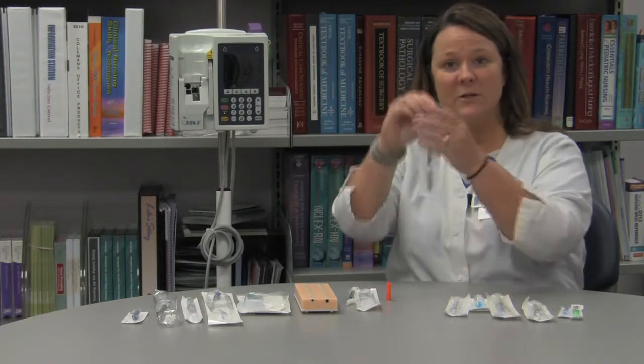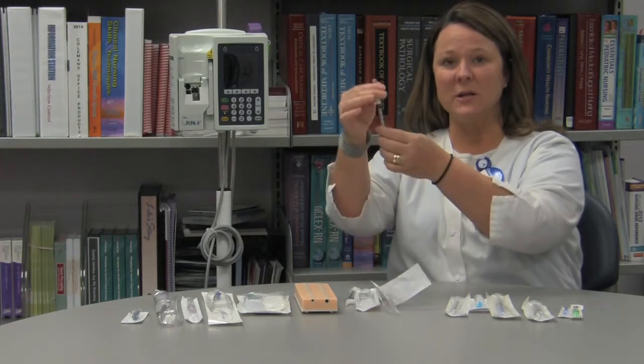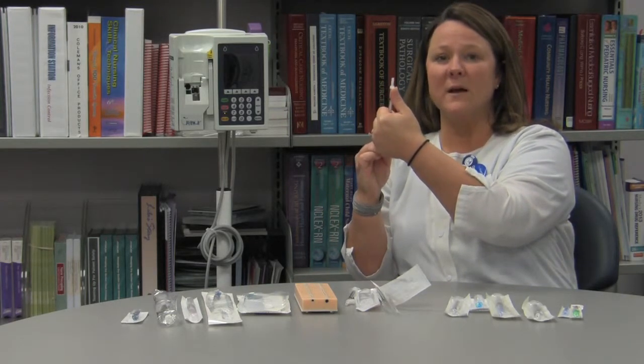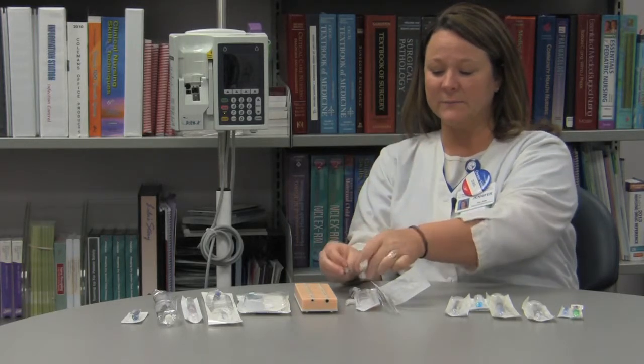Our TB syringes work the same if you're giving a TB injection. Again, when you're through with your injection, be sure you use the slide glide and your thumb and slide the cover up completely over the needle.